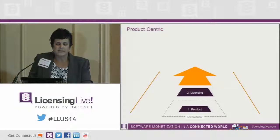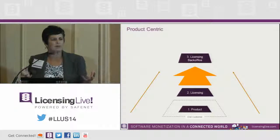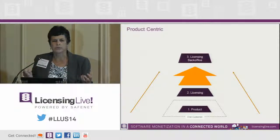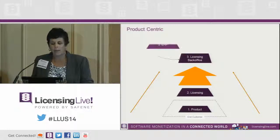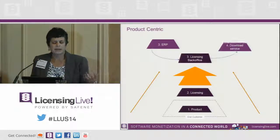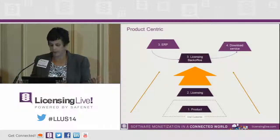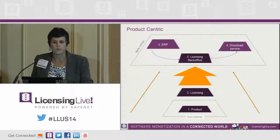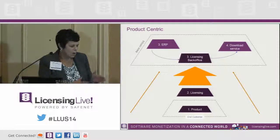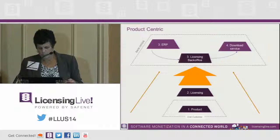And of course, the next step is, okay, now that I've got my product and it's licensed and have a licensing technology built in to control these features, how do I deliver it? This is where the back office comes in. How do I make sure that I am connecting the order from the customer to the licensing back office to ensure that we can deliver not only the software, but the licenses that are required to run the software? So it's just one view of how I might look at my product development lifecycle.